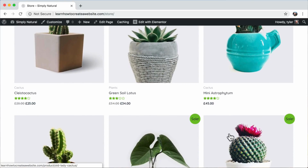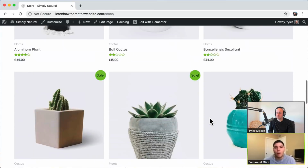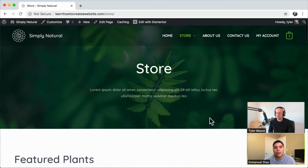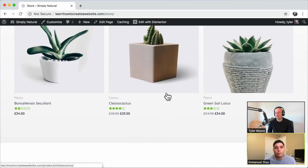But the way they made this was actually using Elementor. So they custom made this layout. And that can be kind of hard to work with. I actually like using the WooCommerce layout because it's made the same way that you're used to seeing it in almost any e-commerce shop online. So I think we should probably use that one. Yeah, and it gives you a lot more settings. This looks nice, and if you want your website to look like that, that's awesome.